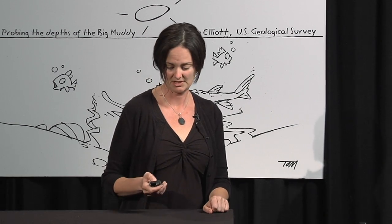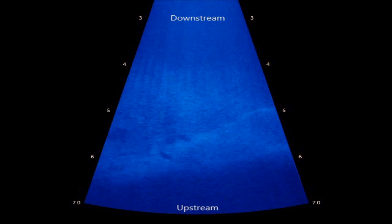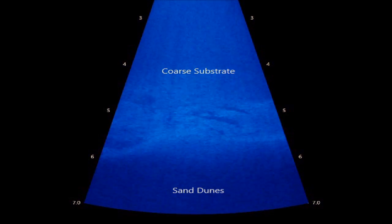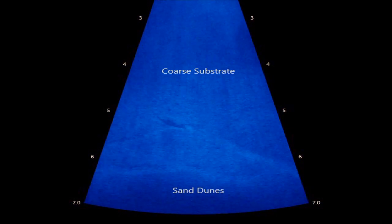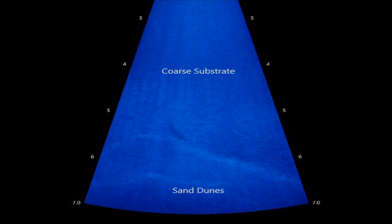One instrument that we use is a dual frequency identification sonar. Can you guys see that? This is using sound to look in the muddy water. It's labeled here. We're looking downstream, and you can see this is a dune, and these are pallid sturgeon spawning. This is during the time period they were spawning. There's some coarse substrate here. You can see some gravels. You can see this fuzzy stuff kind of moving. That's the sand moving. So these dunes are moving. There's a heavy bed load. This is on the Yellowstone River at fairly high flow in June. So we have the Didson camera.